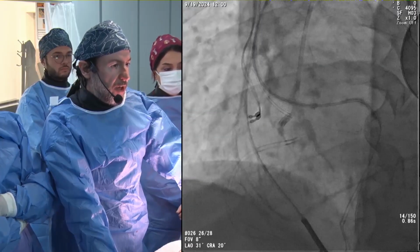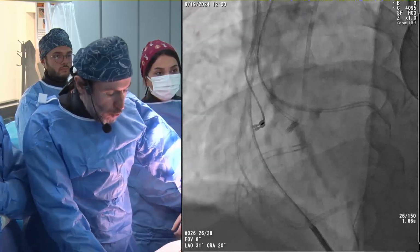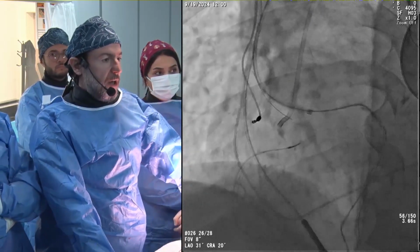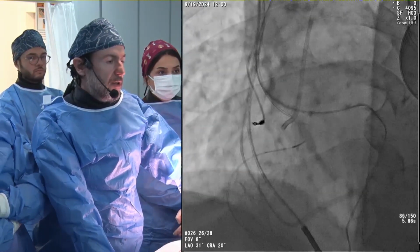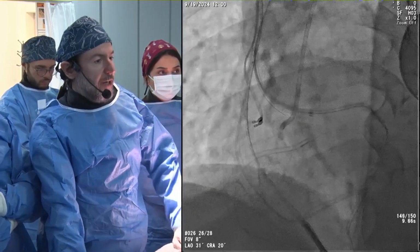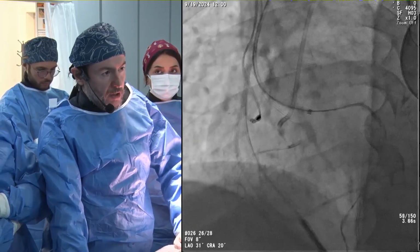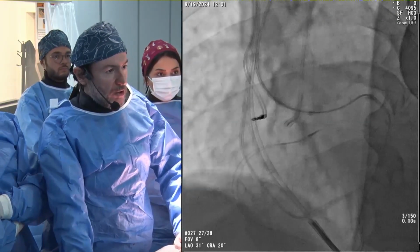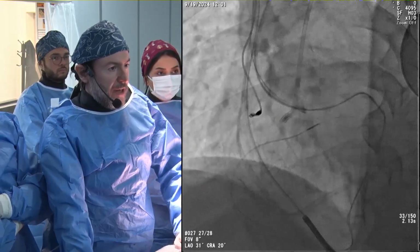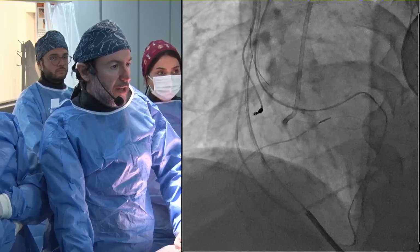I think this coiled microcatheter helped us a lot, because we had a calcified lesion and we needed a robust microcatheter. With any kind of braided microcatheter, I think we couldn't have done this. So now, next one, we are in the aorta, and we made a tip injection from here to be sure where we are. Next one, please.